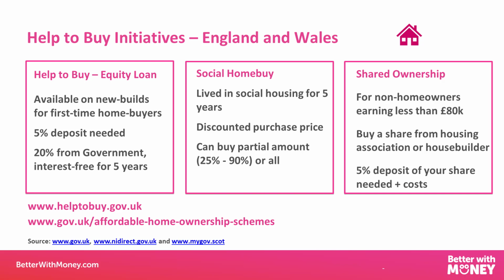Now, the upside of this one is that you're not going to be charged interest on that government loan for the first 5 years. And then hopefully by the time those 5 years are up, your earnings may have increased, your house value might have gone up. So actually at that point, you can then look to remortgage to pay back that government loan.